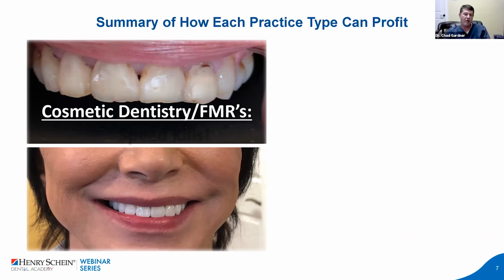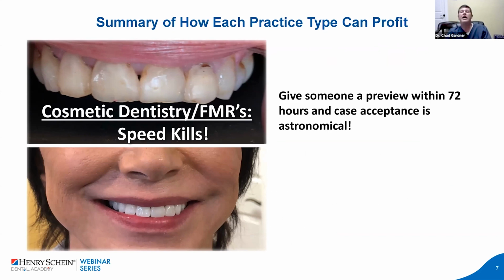Cosmetic dentistry or full mouth rehabilitations, speed kills. These on her teeth, they're 3D printed, that she was scanned, and the next day she had something to look at, a preview. If you give someone a preview within 72 hours, the case acceptance is astronomical.